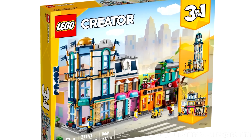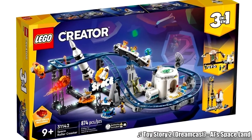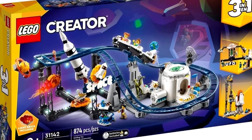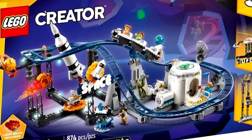Unfortunately, they're not the best pictures. The first of which is the Space Rollercoaster, which the original rumored price was $100. Promo Bricks is saying it's €105, so I wouldn't be surprised if this was bumped up to $120 in the United States on release. Finally, a LEGO Creator 3-in-1 roller coaster again.